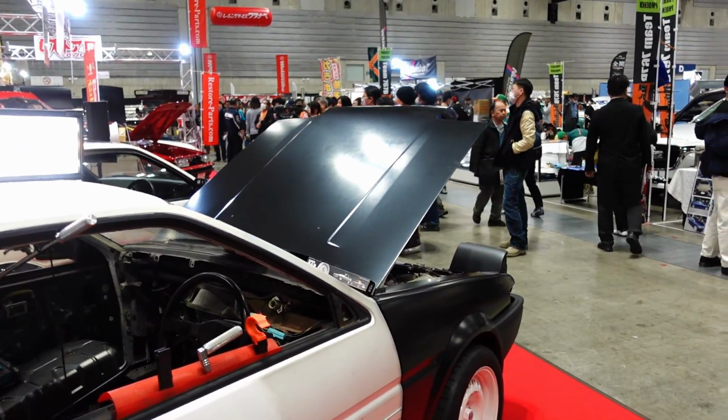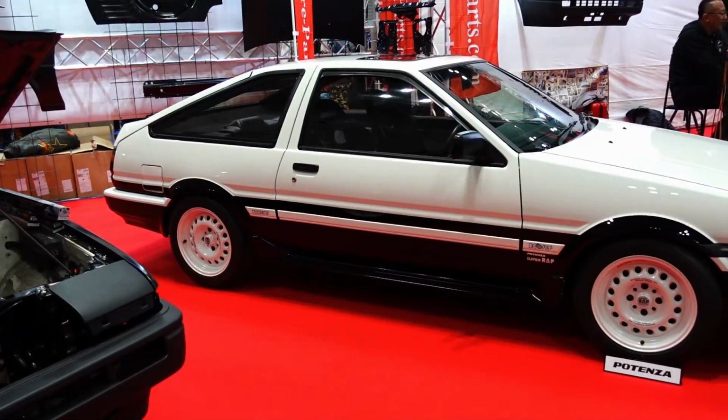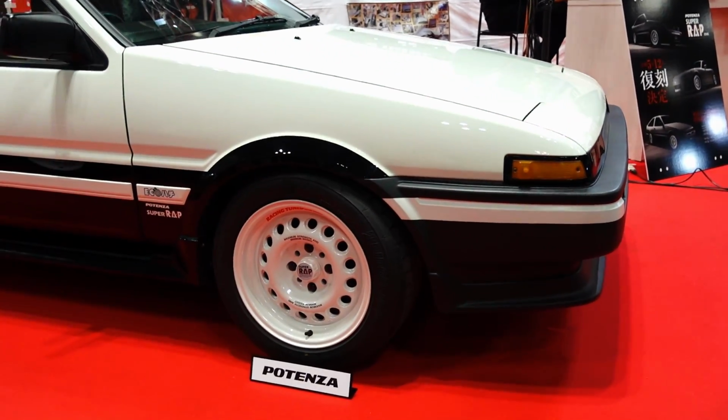Front end as well, hood, fenders. It looks like headlight covers as well. Can't walk by a good 86. They're really pushing the super wraps though. I guess making it a thing.